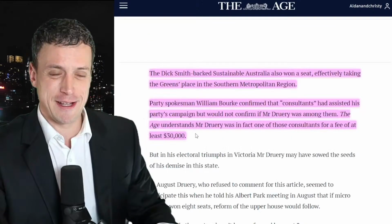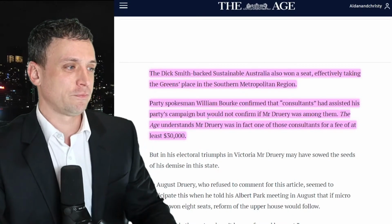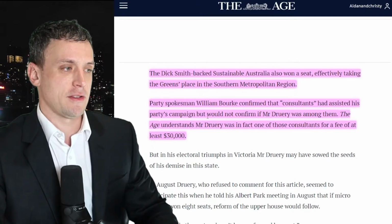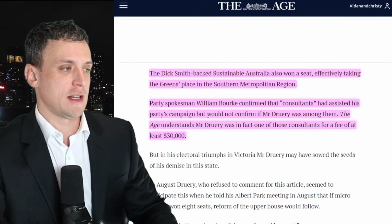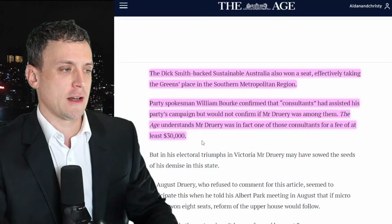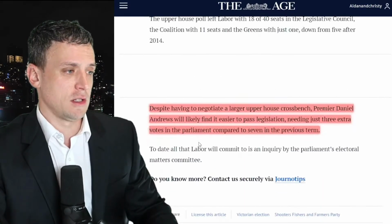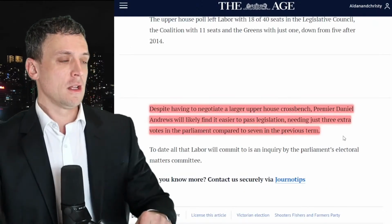All right, who else do we have here? Who else are the other people in the zoo? The Dick Smith-based Sustainable Australia also won a seat, effectively taking the Greens' place in Southern Metropolitan Region. Party spokesman William Bourke confirmed that consultants had assisted his party's campaign, but would not confirm if Mr. Durey was among them. The Age understands Mr. Durey was in fact one of those consultants for a fee of at least $30,000. And now this is interesting here. This is the kicker.